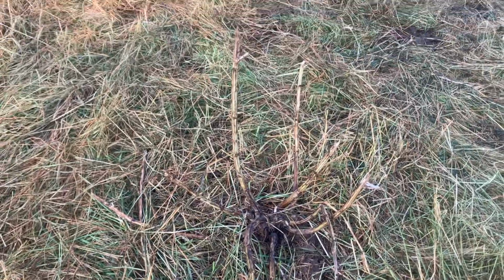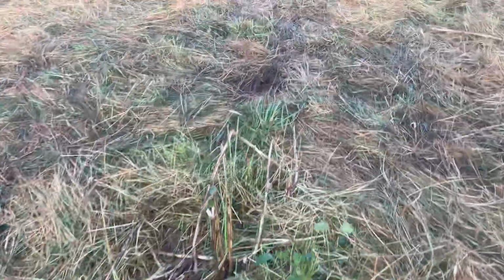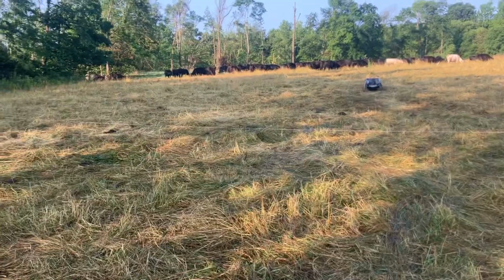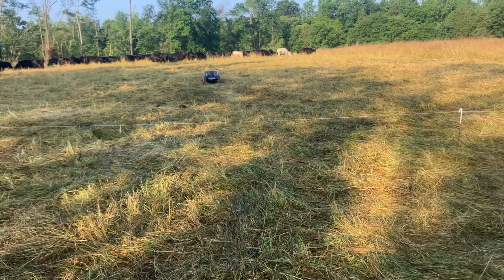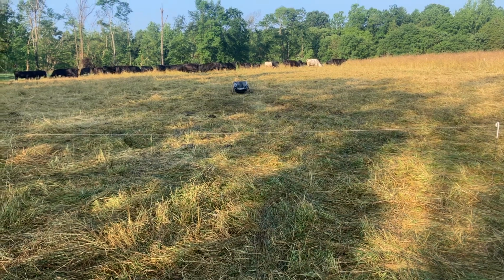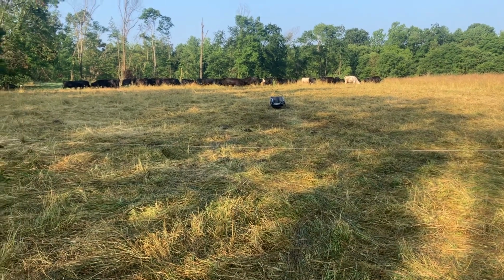So we're working on it in 2 ways. We've got the musk thistle weevils that we found out are here, and our cattle are readily consuming this musk thistle. So if you haven't checked out that musk thistle weevil video I posted a week or 2 weeks back, go check that out. That's a very cool video.